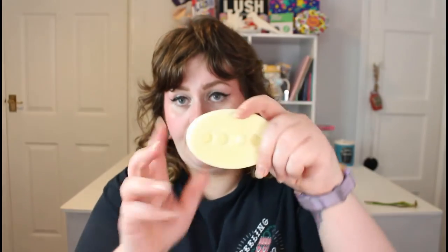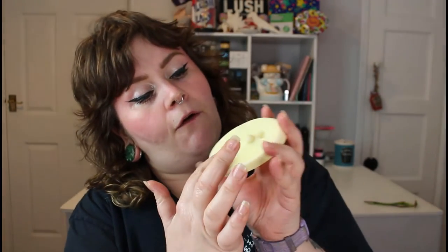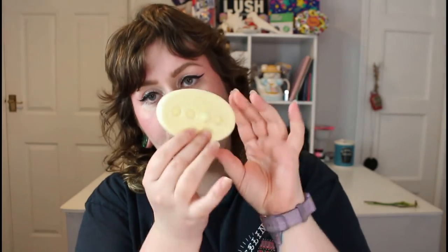We have Therapy. I absolutely love Therapy. So you've got four little circles here, but one is sticking out. This was designed with pregnancy in mind because it's fantastic for helping with stretch marks. This is a very plumping, very hydrating bar. This is lavender and neroli scented. So it is calming and soothing, but then you've got the neroli in there, which is super uplifting. It's really mood boosting. Neroli is scientifically proven to boost serotonin in the brain.